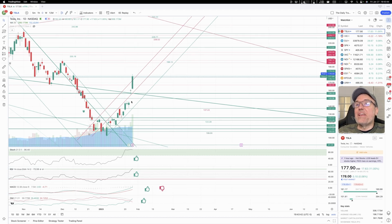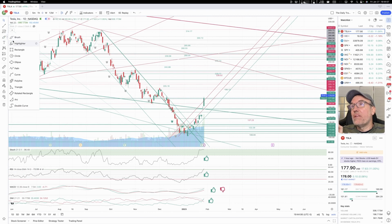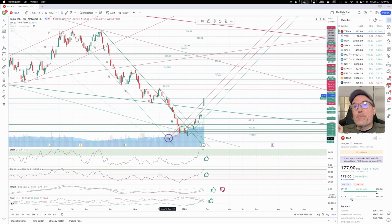Look at this now. Big green candle. Look at the volume that we had today for Tesla, 306 million. On average, it's been 192 million. And not too long ago, we had an average of 90 million shares exchanged. The volume kept going higher and higher. So there was this accumulation effect.